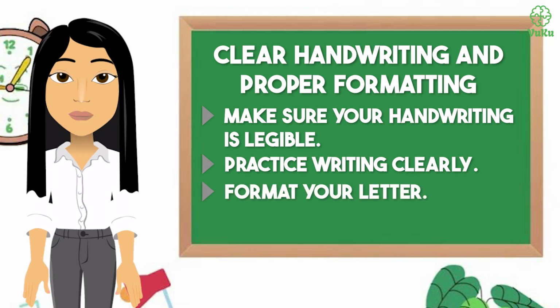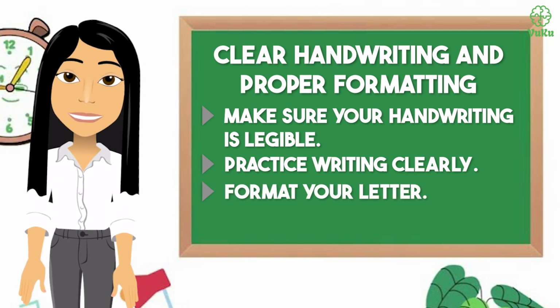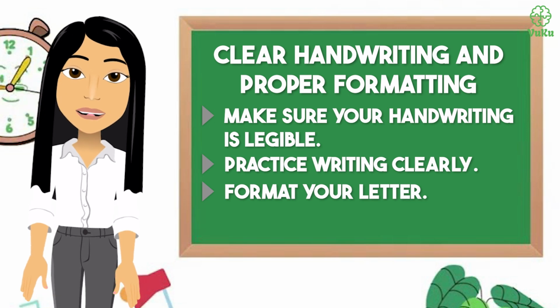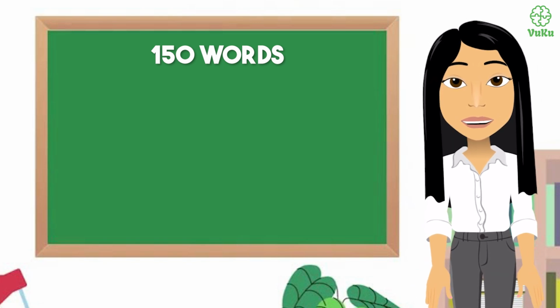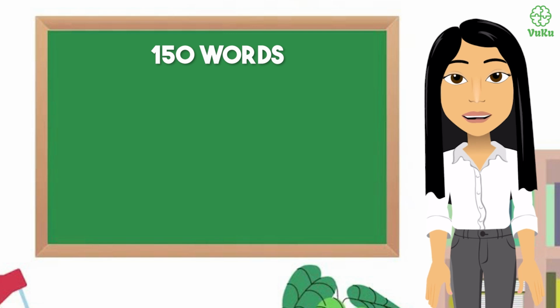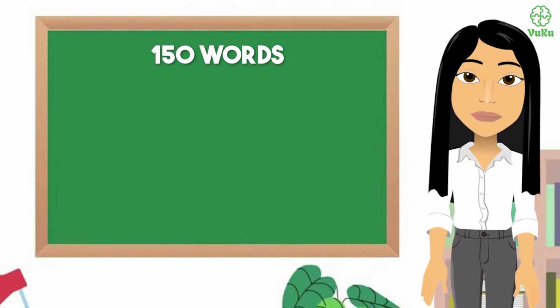Additionally, format your letter by either indenting paragraphs or skipping a line between them. Consistency in your formatting makes your letter appear polished and professional. Aim to write at least 150 words. Writing fewer than 150 words might result in a lower score, while writing more is perfectly acceptable. Regular practice will help you gauge what 150 words look and feel like.